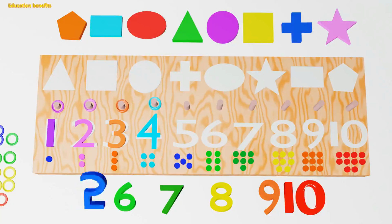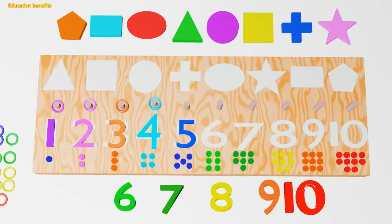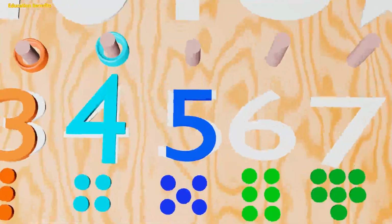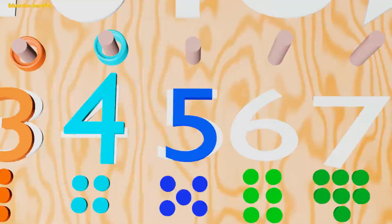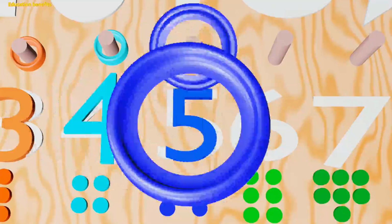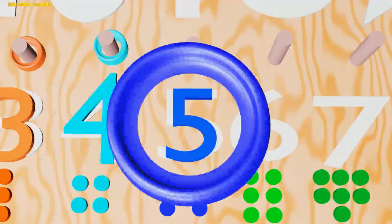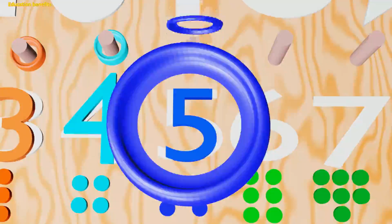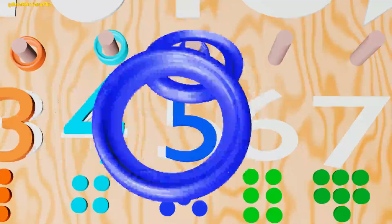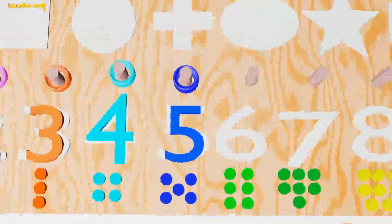Yes, number 5. Let's look at the rings now. 1, 2, 3, 4, 5. Now it's your turn to count. 1, 2, 3, 4, and 5. Great job! How about this one?